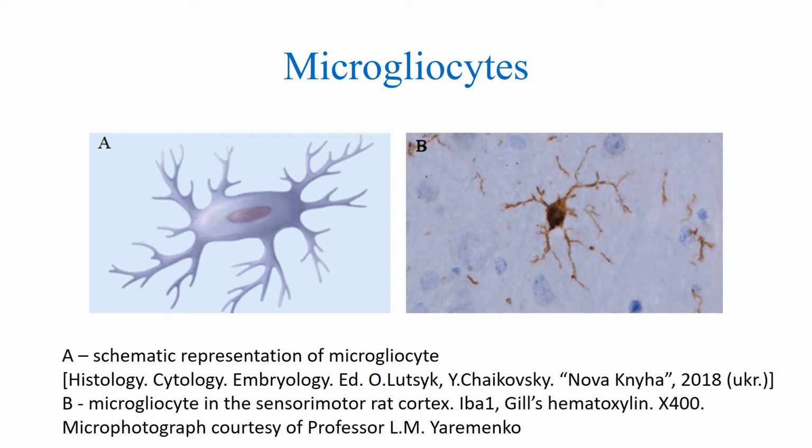The described morphology of microgliocytes is characteristic of the intact CNS, and in this state they are called ramified or resting. But in reality, they are never resting. In the intact CNS, microgliocytes actively perform several important functions, about which I will tell later.